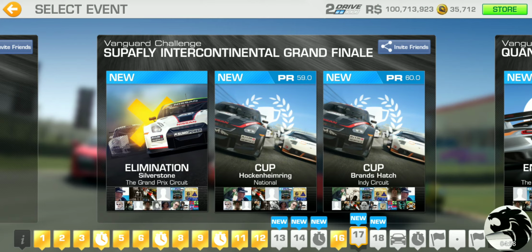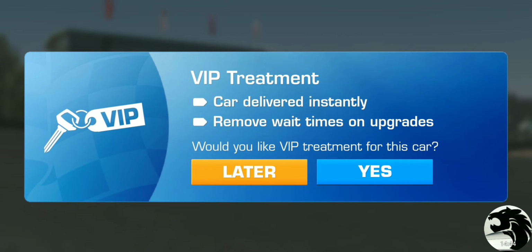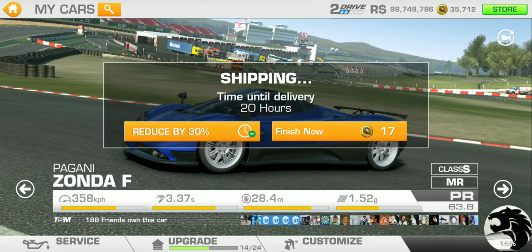So that's how it shows up in your usual list of repairs and rewards and whatever is going on at the moment. So now if I go into there, that's how you buy it. So let's purchase this car since it's going to take 20 hours. Yeah, not in a rush. As long as I get it sometime, then I can use it for the stage one currently going on.